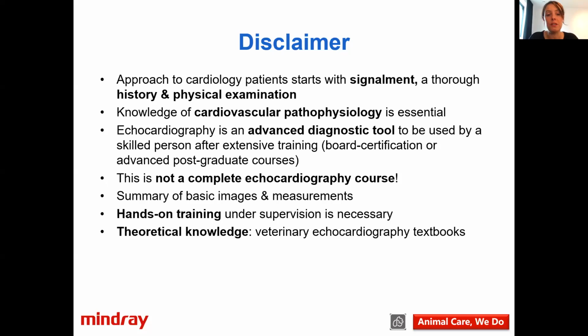It is only to be used by a skilled person after extensive training. And the most extensive training that you can get is, of course, board certification, so a specialist diploma. But you can also reach a very good level by taking several advanced postgraduate courses. This webinar is, of course, limited in time, so it is by no means a complete echocardiography course.